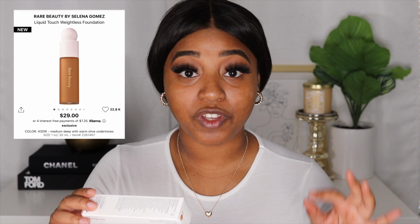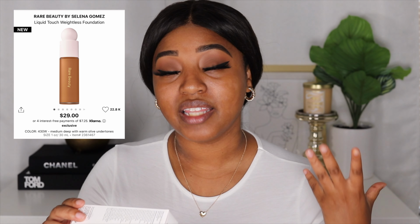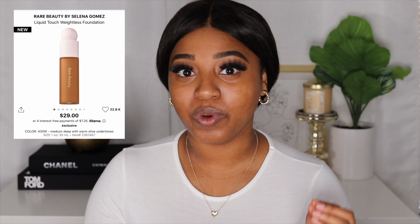So this is a foundation elixir that feels barely there while building coverage and boosting that natural glow, and I really like that description for the foundation. I honestly feel like it's going to give us that more minimal natural makeup than a full beat. Y'all know I love my full beat, girl, but we're going to test this out and see how we feel about it. We're not going to just knock it down right off the bat. It might be buildable, so that also might be a plus as well.